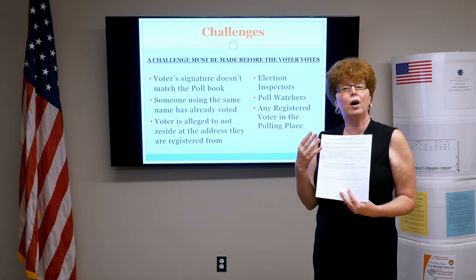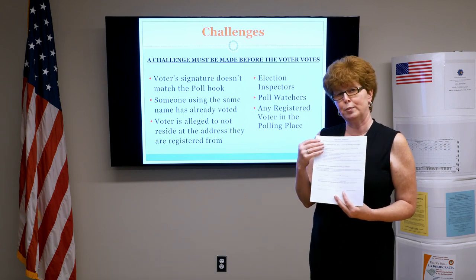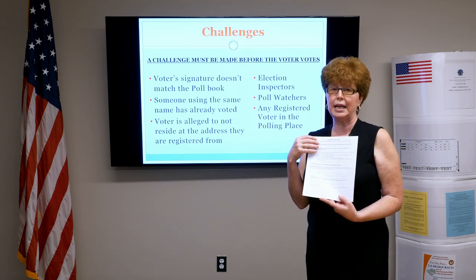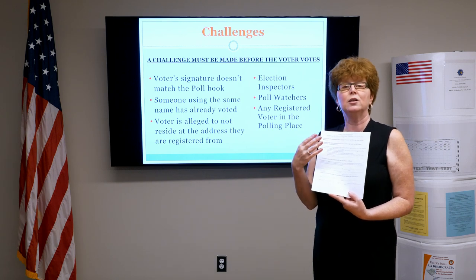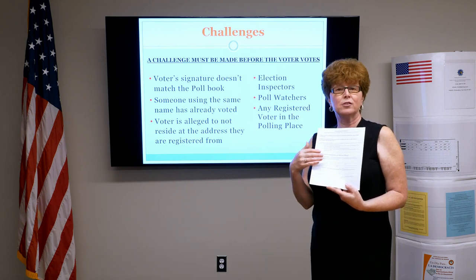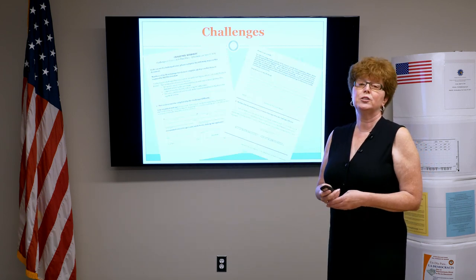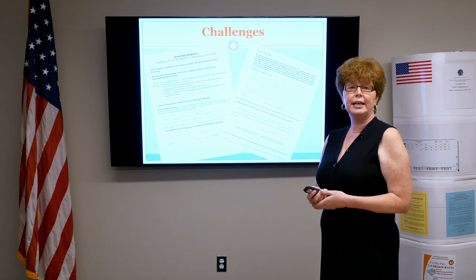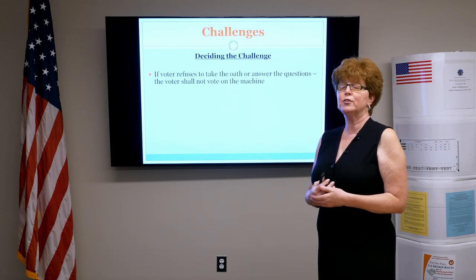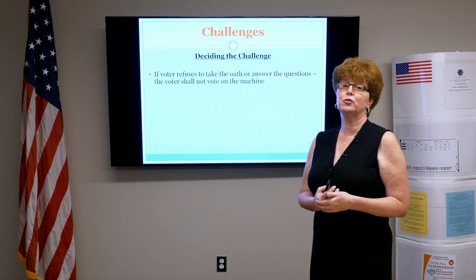Because we need all of the election inspectors sitting at the table to participate with this determination. They will complete the packet. There are questions that the voter will be asked and oaths that the voter will take. The challenger will take an oath, and then you will wait and hear the responses from the voter, and you will record those answers to those questions. After you have done that, you will then determine what the decision is for that voter. One of the items that you will do with deciding the challenge is if the voter refuses to take the oath and answer the questions, the voter shall not be able to vote on the machine.